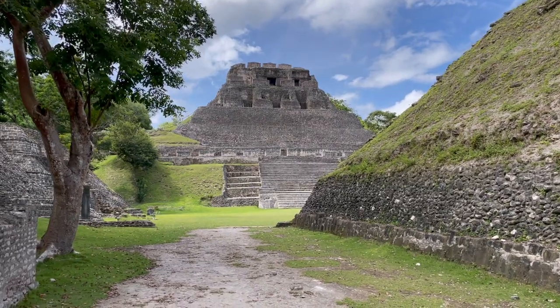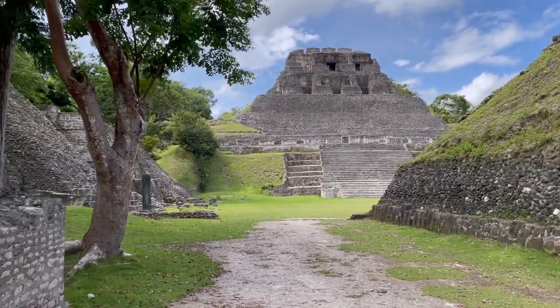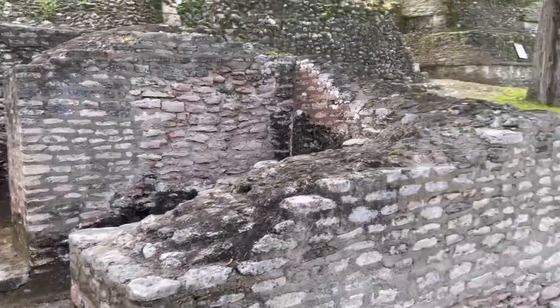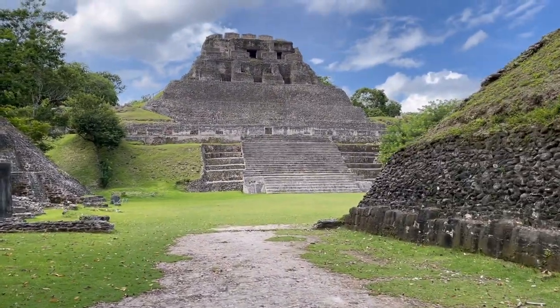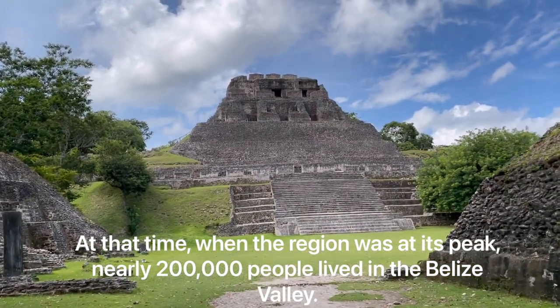Everything was built by hand. So they didn't have any wheel or beasts of burden that would take them, or any carts or anything. Everything was by hand. So hard work, right? Yeah, that's really too hard. Oh yes. Still, people can make this kind of height. It's too hard. Oh yeah.